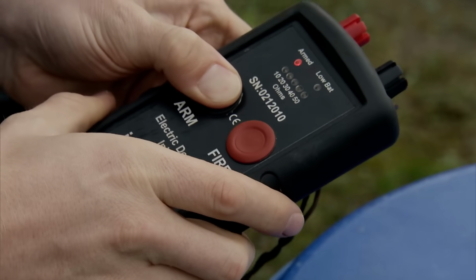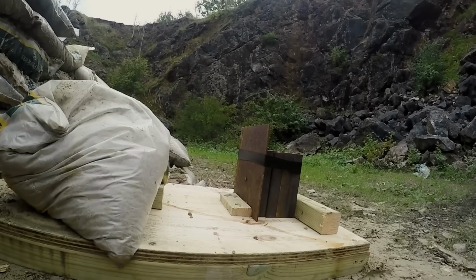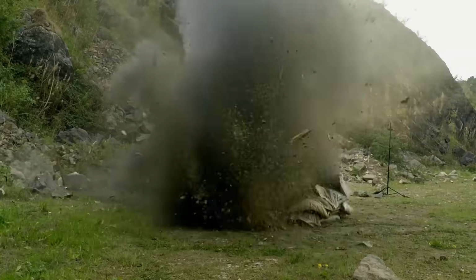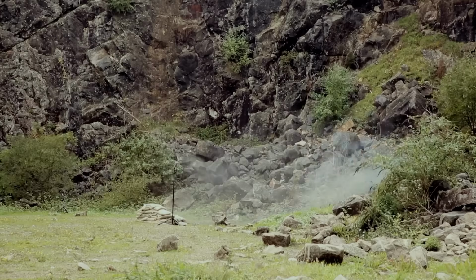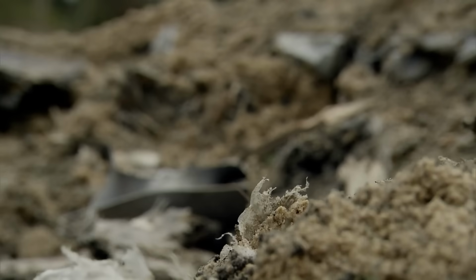Arm the explosives. Firing! 3, 2, 1! Whoa! Wow, this is a scene of total destruction.